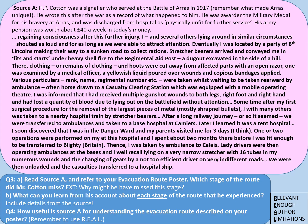Regaining consciousness after further injury, I, and several others lying around in similar circumstances, shouted as loud and for as long as we were able to attract attention. Eventually I was located by a party of 8th Lincolns making their way to a sunken road to collect rations. Stretcher bearers arrived and conveyed me in fits and starts under heavy shell fire to the Regimental Aid Post, a dugout excavated into the side of a hill.